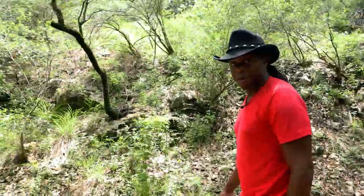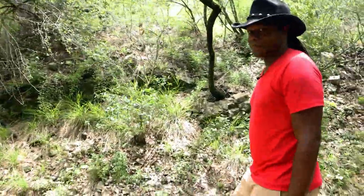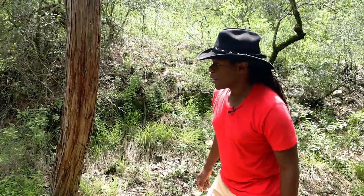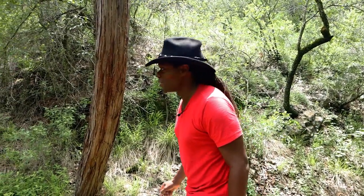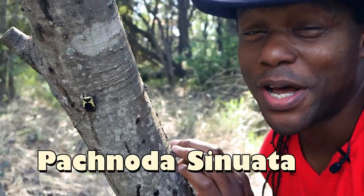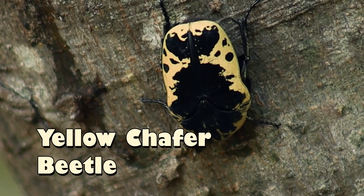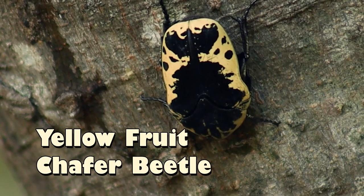Yeah, it was cool we found that blap. It's a whole bunch of blaps out here. No, I'm not even gonna get started again, but I know we can find some. Ooh, I see another beetle already, just sitting on his tree. This one's kind of yellowish. Look, look, come on, go, go, go. See that beetle there? That's Pocnota sinuata. Hakuna matata. The yellow chafer, yellow fruit chafer, actually, because they love fruit.